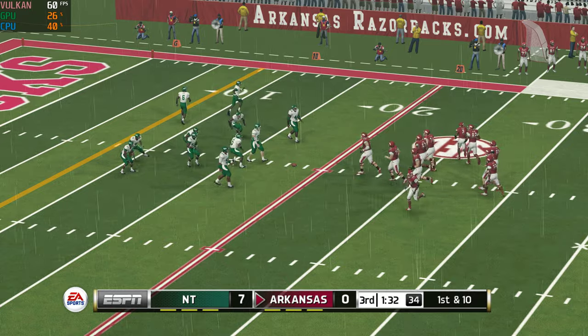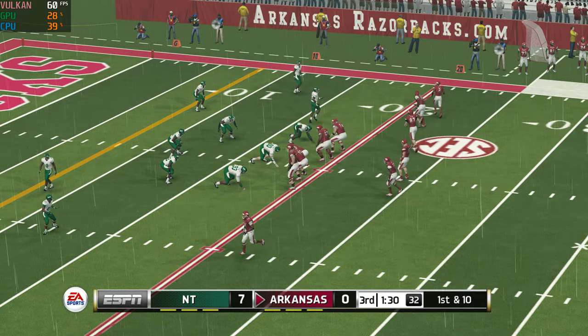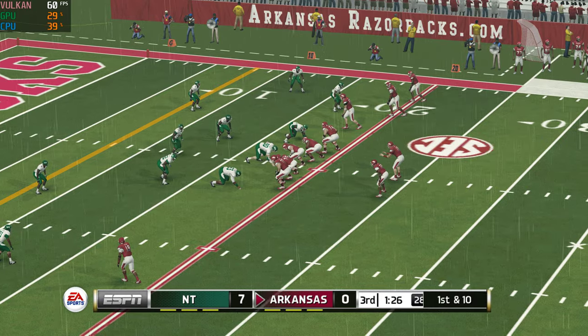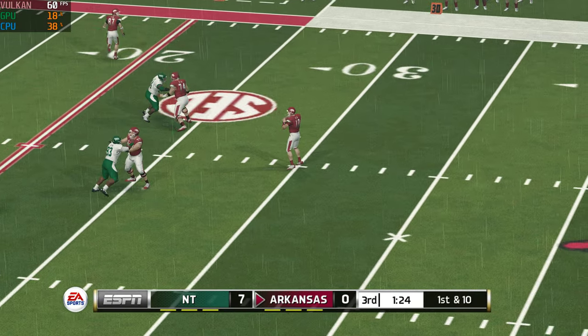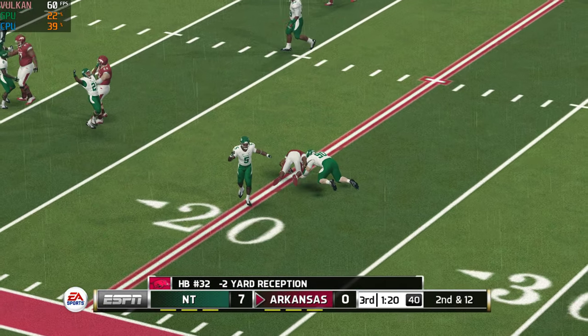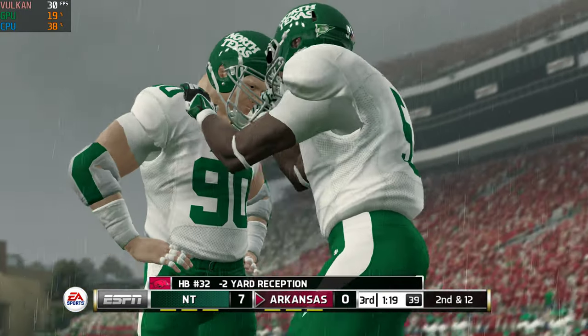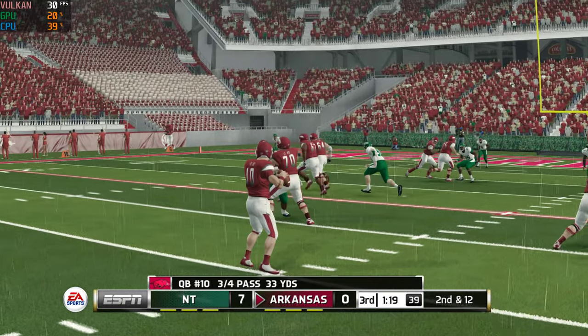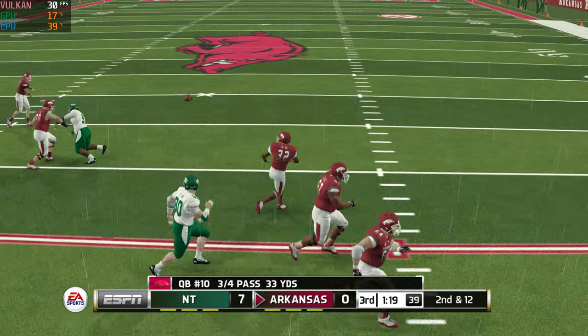From the 18-yard line. First down. And two. Three. Zips it to the back. They'll bring him down at the 21. In the backfield at the 21-yard line. That'll bring up second and 12.